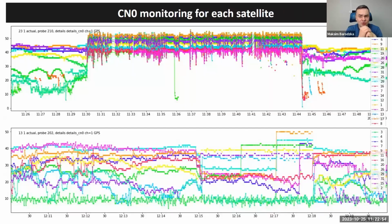Okay, and this is an example of two attacks. For the top plot, it's absolutely clear how to detect, and actually any method will work. The bottom plot shows a non-coherent attack with low power, and some of the satellites got spoofed, for example, here, and some didn't. And simple methods will not work here.